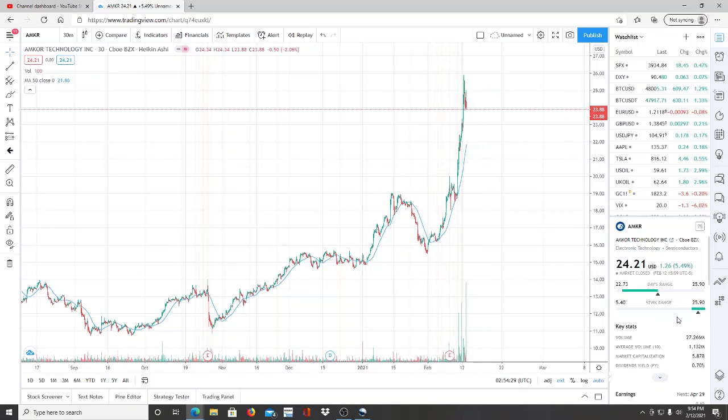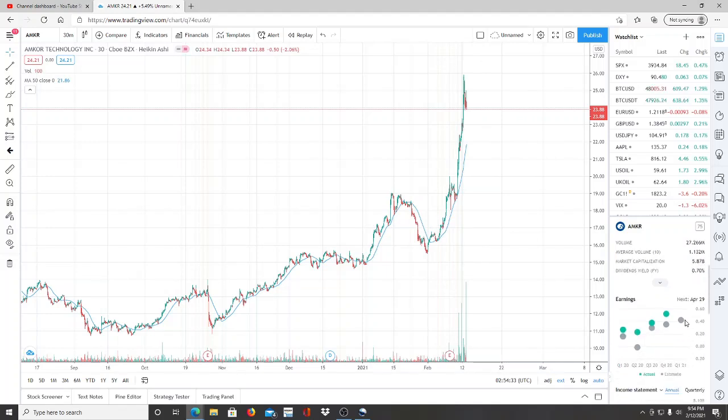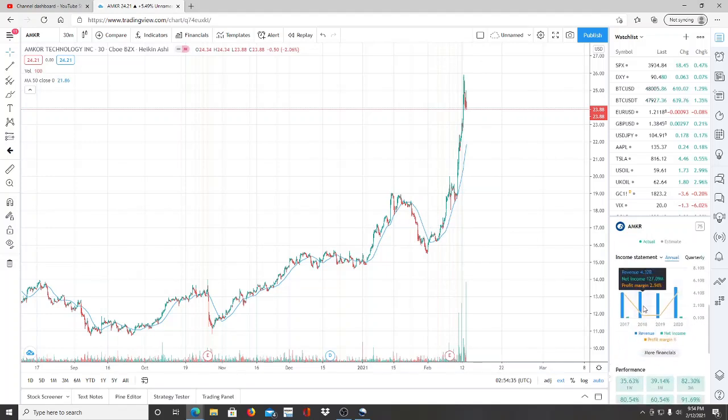Now, what I do want every single investor to be aware of is the market cap. It's 5 billion, and how revenue has grown, right, over the years. Now, the last 3 years, 2017, 2018, 2019, was about 4 billion. And then in 2020, which was the last year, the fourth year, it went up to 5 billion.